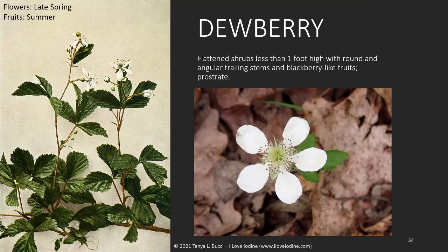Again, it's up to you. Are we in a survival situation? Not yet. If we are, maybe I'll change my mind on this. But until that point, I don't eat these, but I do appreciate their beauty. They're going to flower in the late spring. They're going to fruit in the summer, typical to all the other ones we've been talking about.